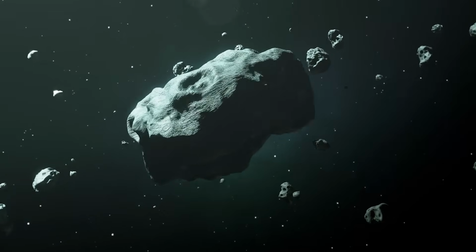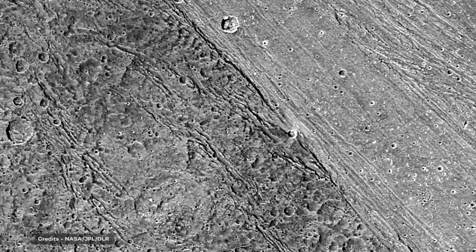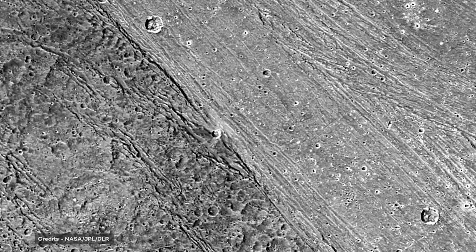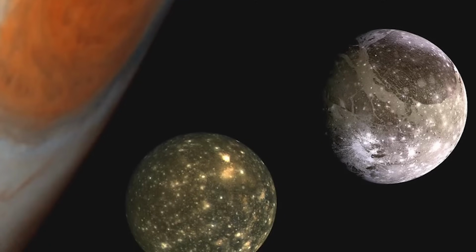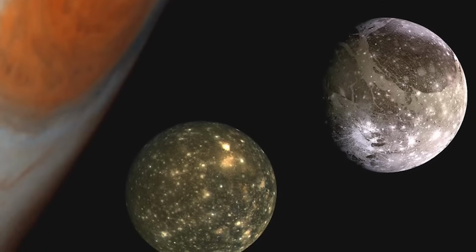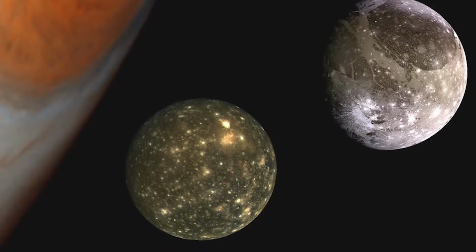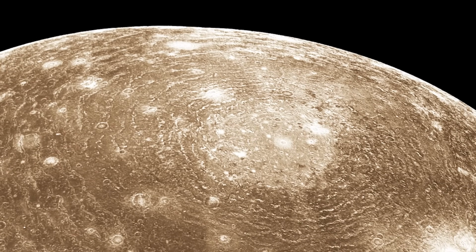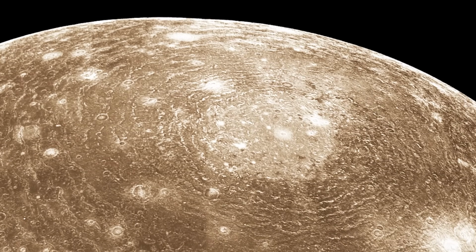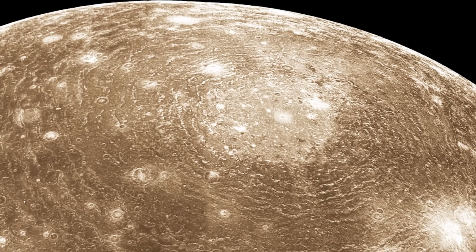Callisto is the most heavily cratered natural satellite in the solar system. Unlike neighboring Ganymede, which displays varied terrain, Callisto does not exhibit evidence of plate tectonic-like activity. Although these are two relatively similar objects, Callisto seems to have had a simpler geological history. In fact, the impact craters and rings concentric with them represent the only structures present on Callisto. There are in fact no large mountains or other prominent features.